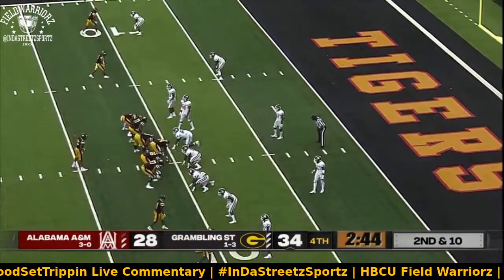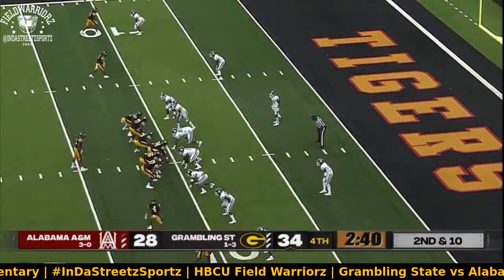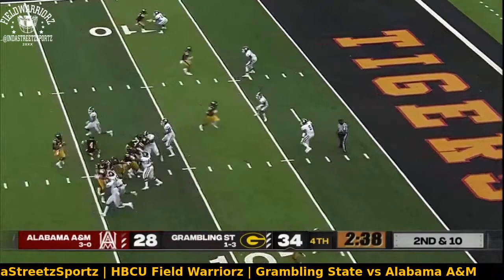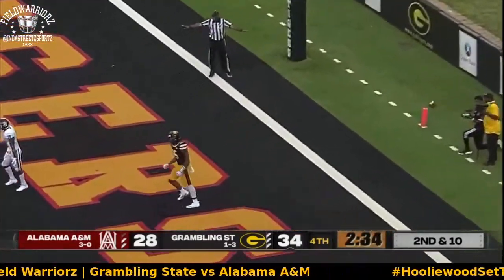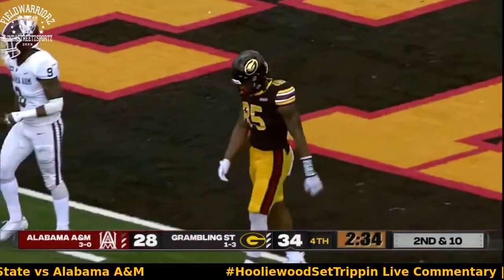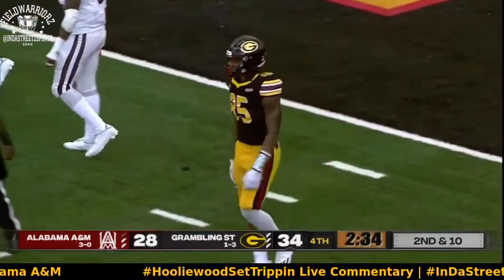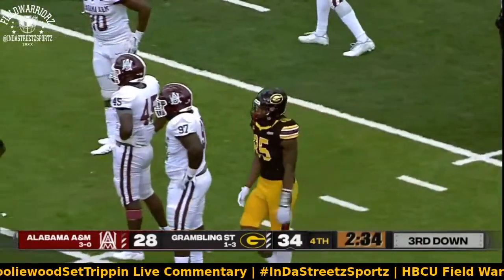You can talk about the call, but how about the execution there? You allowed your young quarterback to even throw that ball. Bowden has pressure, stands in the pocket, had a man wide open, and the pass is behind him. Isaiah Gray was his intended receiver in the end zone, and I think the pressure caused him to throw it a little faster than he wanted to.